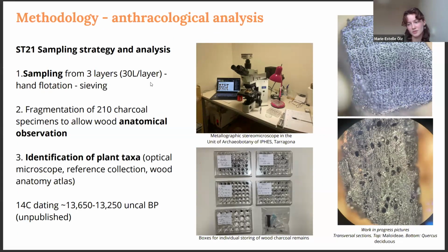It is important to note that for that kind of proxy, it's really important to have a good sampling strategy, because charcoals generally don't talk for themselves. So we need to have a really good idea of the space in which we find them. So what we did is that we sampled sediment from the excavation area that went through flotation and sieving. And then once the charcoals were obtained, we analyzed them. They went through anatomical observation in order for us to be able to identify them.